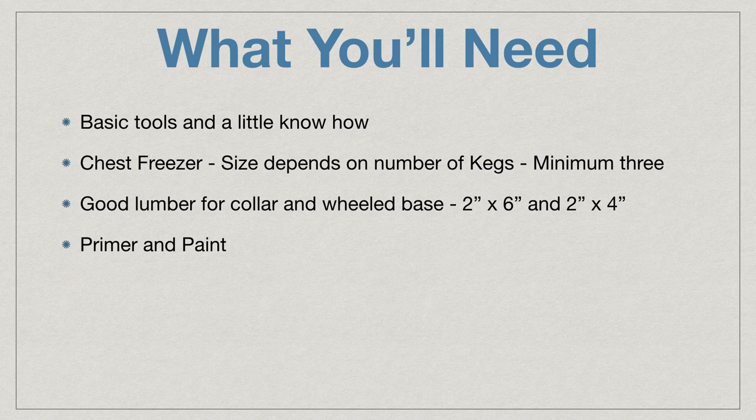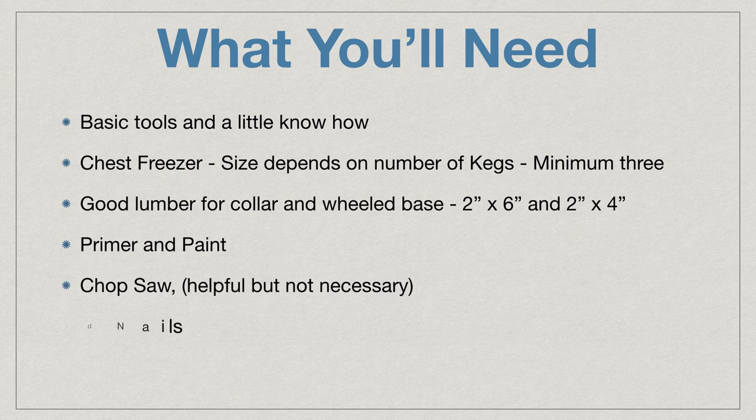Get some good lumber for your collar, primer, paint. Like I said, a chop saw is really good, and then you'll need a tube of liquid nails. You put that in a caulk gun.